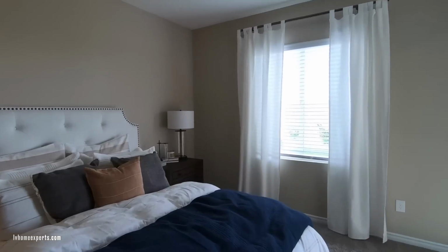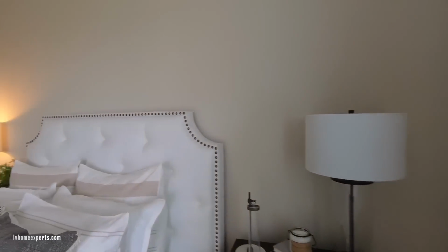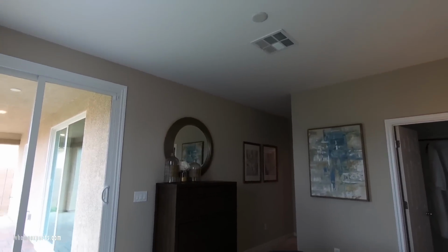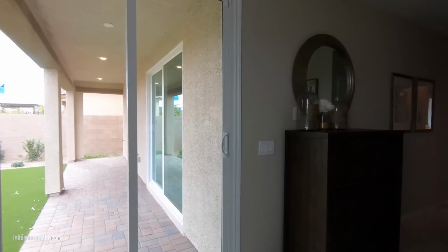This is a queen size bed. Now, I'm going to come on this side. Now, if you notice, you have the pre-wire for the ceiling fan, but I would probably add the 4-can lighting because you can already see how dark this is. And I do love this slider right here.